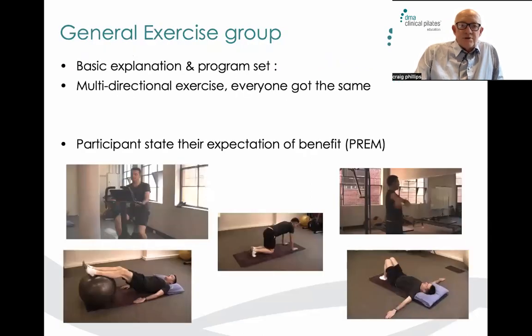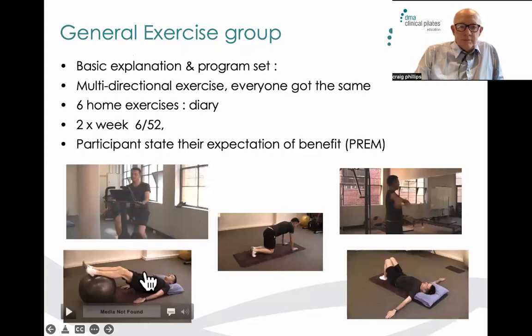The general exercise group were given the multi-directional, every direction, protocol type thing. Everybody got the same 6 weeks, twice a week for 6 weeks. Sit them on a bike, put them on a ball, 4-point kneel exercises, rotation, the standard things that are still being given out through physiotherapy.